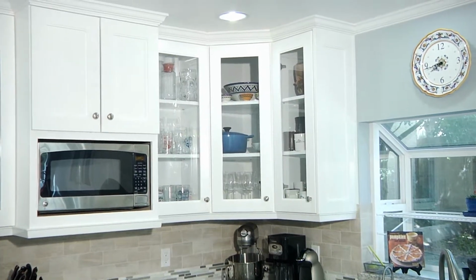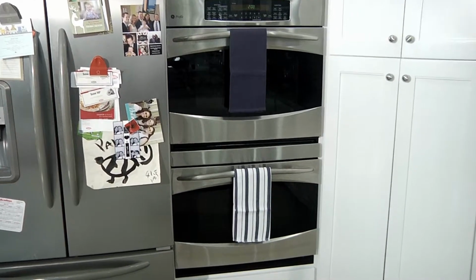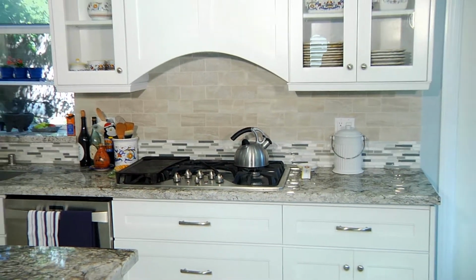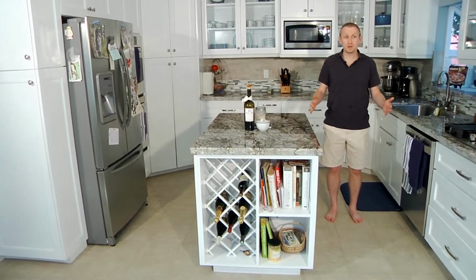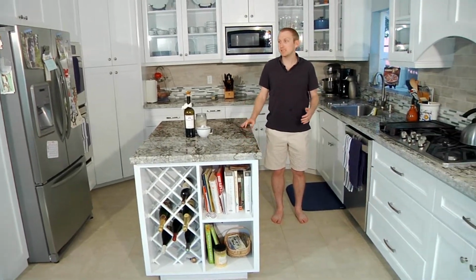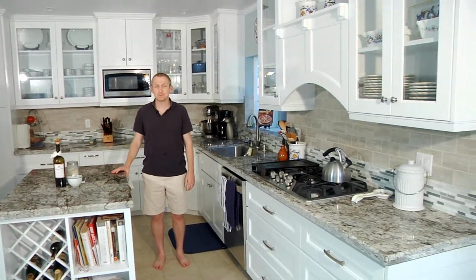This is our brand new kitchen designed by Mike at MDM Construction. He came down to our house, measured everything out, and within a day had done a base design, at which point we worked with him, went back and forth trading ideas, and eventually came to our dream kitchen.